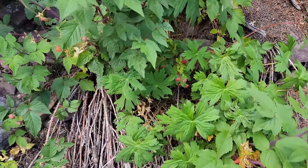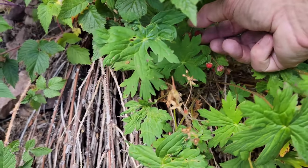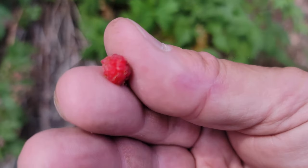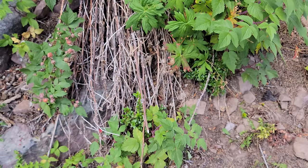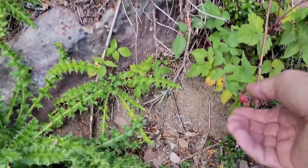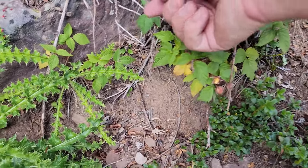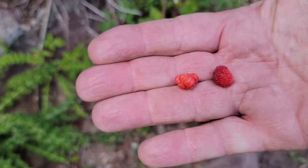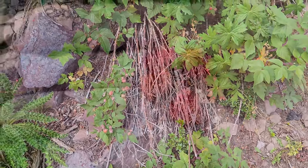Looky, looky. Got raspberries. Check it out. Little baby raspberries. Yeah, I see a raspberry. Oh yeah, look at that. Heck yeah.